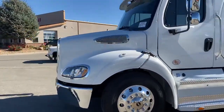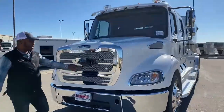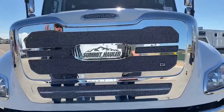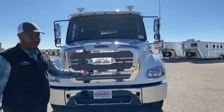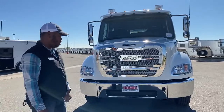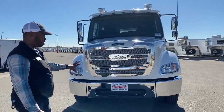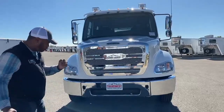Coming over here, checking out that Summit Hauler logo. This one was designed by the C9 company, and with the chrome front, it just shows off this beautiful truck coming towards you. Or if you turn around and see a Summit Hauler truck from the back, it brings out the beauty behind that Freightliner truck. The three-piece bumper is pretty cool, so if anything happens to any of the bumpers, you can change those individually instead of replacing the whole bumper, which is super awesome.